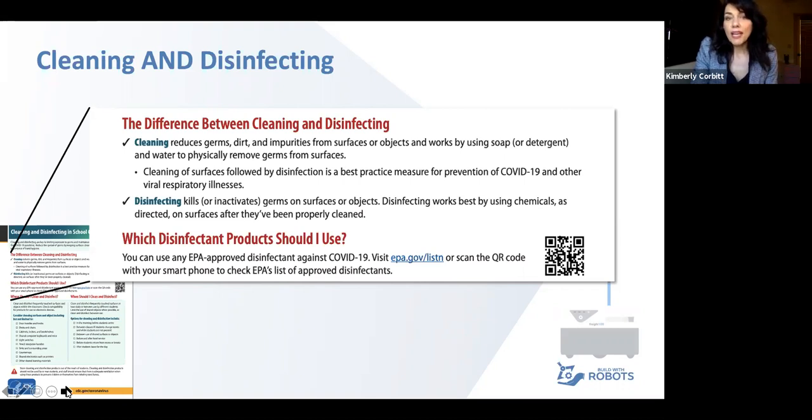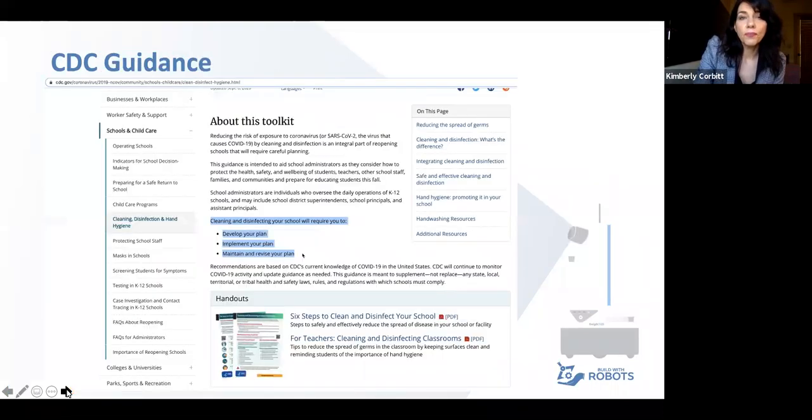Developing a plan is really straightforward when you're using an autonomous solution, because with Build with Robots, we come in and make the map for you using the Fetch base. And then after your staff cleans, BreezyOne goes through and disinfects everything completely every night. You have a report so that you know between shifts every night, in the morning before a shift starts, everything's been disinfected and is safe for your staff. So it goes back to what Melanie was mentioning: develop your plan, implement your plan, and then maintain and revise it.